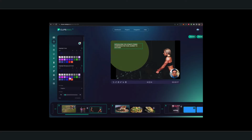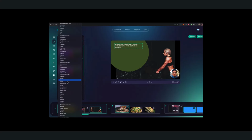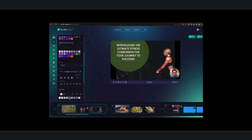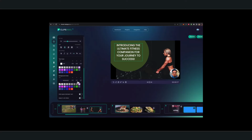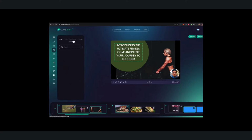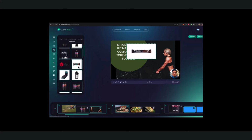You can change the highlights. You can choose from hundreds of fonts. You can increase or decrease the size depending on how you would prefer it. You can change the alignment, pretty much any and all customization that you can think of, you can do it. You can increase or decrease the spacing. You can replace video backgrounds, and you can add more images as well if you want to do that, like this. Or if you want to remove something, you can do that.